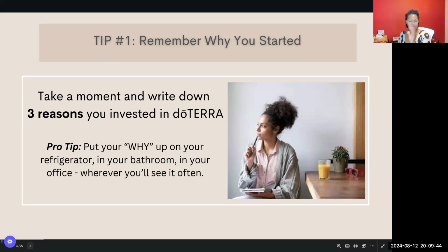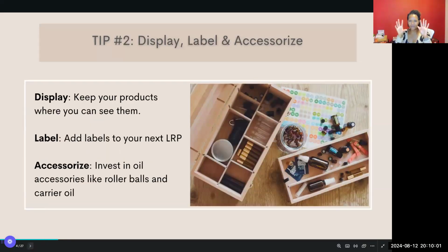Write it down. Put it somewhere that you can see, especially for those of you who are here because you have some sort of health concern that you're targeting. Make sure you're really clear on that and revisit it often. I like to have it up so I can see it and remind myself, this is my goal, and this routine and this lifestyle will help me meet that goal.